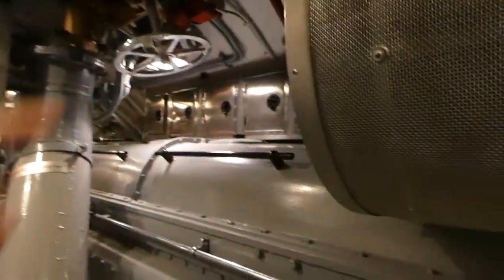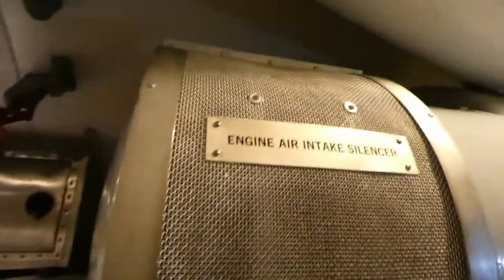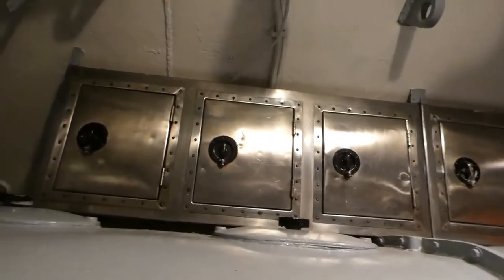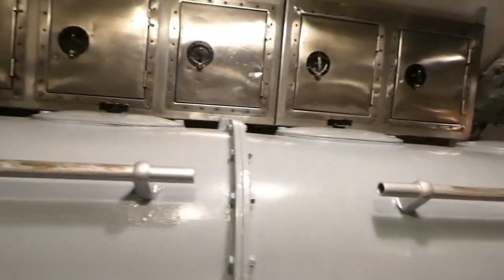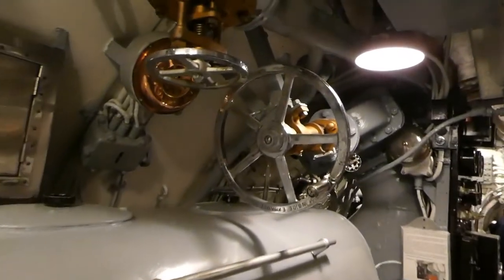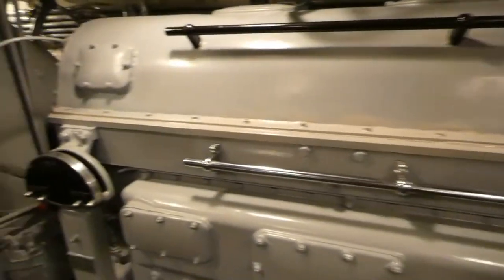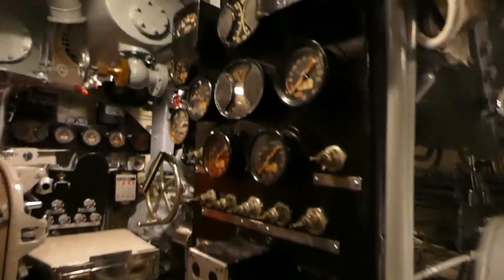Yeah, because see, Burbanks and Morris Company, these are engines. See, engine air tank silencer. Auxiliary engine exhaust pipe. That's pretty cool though. Oh, this is the couch, guys.